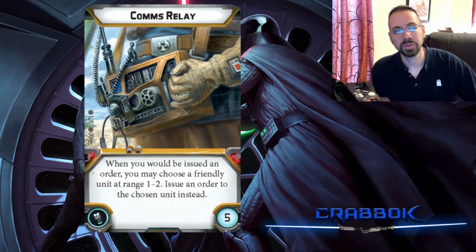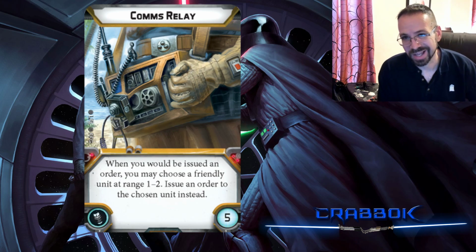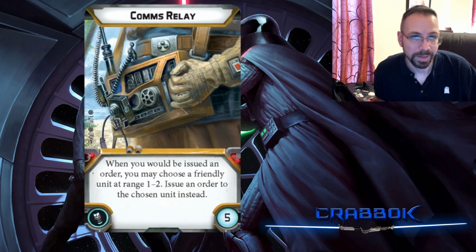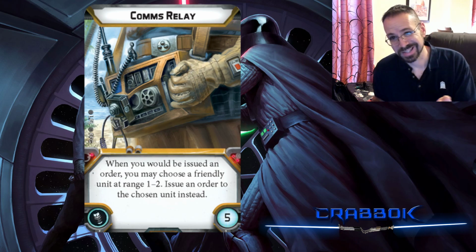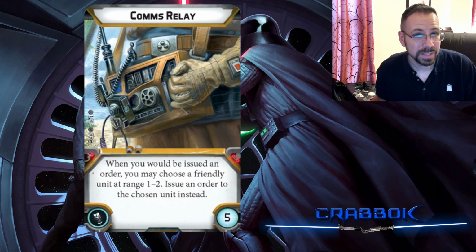So if you're playing, I must put this on a support or heavy. Well, relay, let me get that core unit that's way up front. So kind of cool, because, again, this doesn't have to go on a trooper unit with that comms technician. This can go on anybody who's got a comms slot. So that's kind of cool.